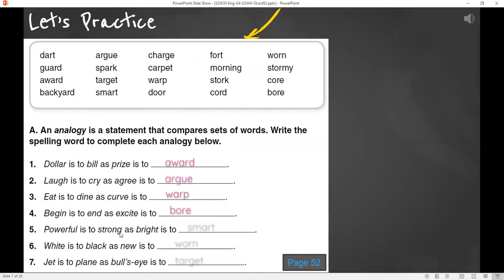Powerful is to strong. As bright is to smart. Powerful and strong are synonyms. So bright and smart are also synonyms. White is to black. These are opposites, as in new is to worn. New is the opposite of worn. Jet is to plane. Here I have synonyms. Bullseye is to target.